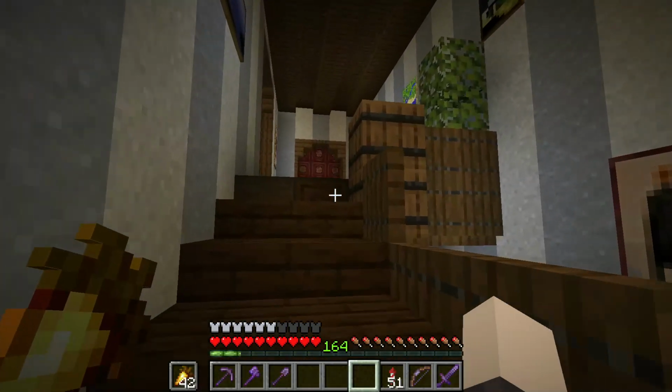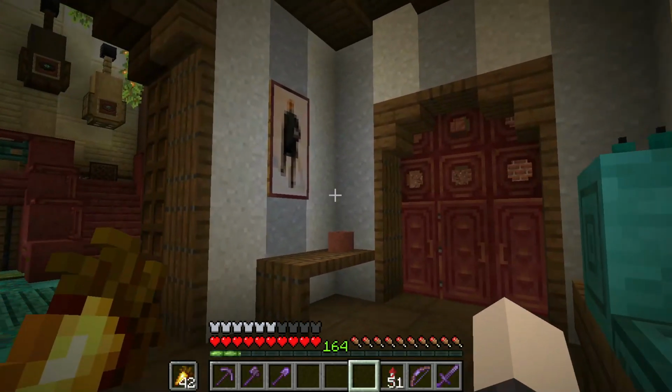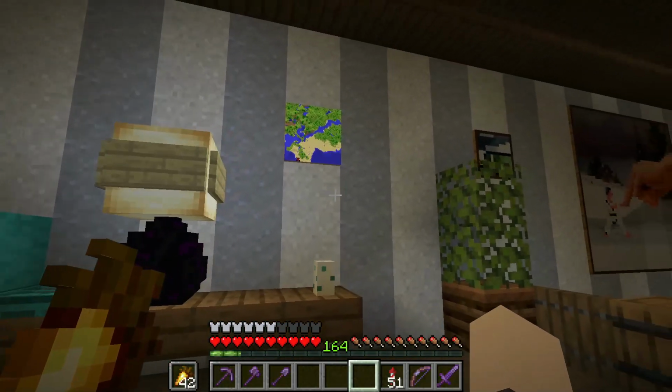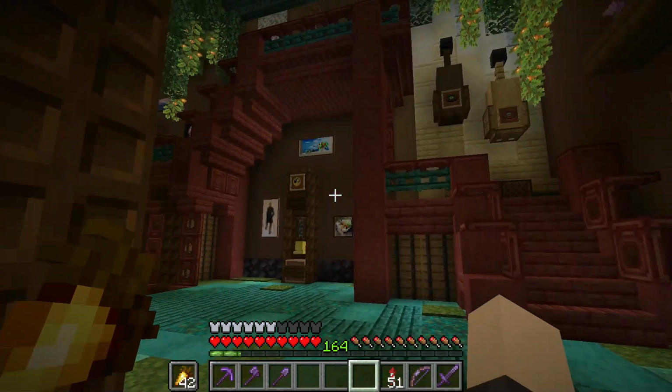And as we go up, you'll start to see some things. Like, for example, we got a snail here, because why not? Who doesn't want a snail plushie on their countertops? We got a random treasure map, and so much more as we walk into this room.